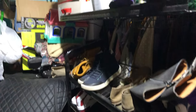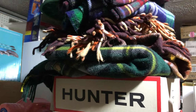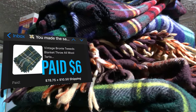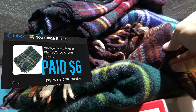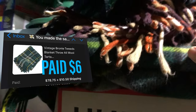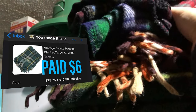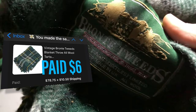Another really good item I just sold was a Bront Tweeds blanket. I have a few of these in different colors. There's kind of a bluish green, and then there's this brown and orange. And then this is the one I sold. Of course, it's the one on the bottom. So let me pull these off real quick. This is a really, really good brand to look out for. I don't know if you guys have ever seen this brand.